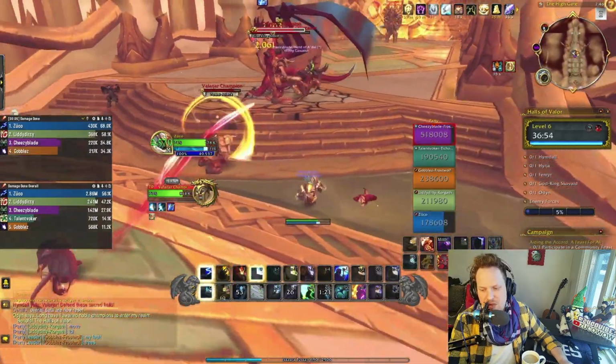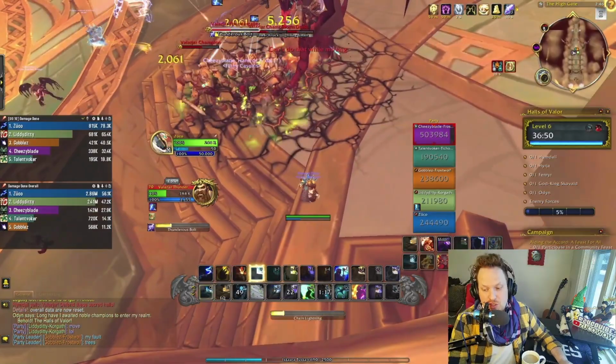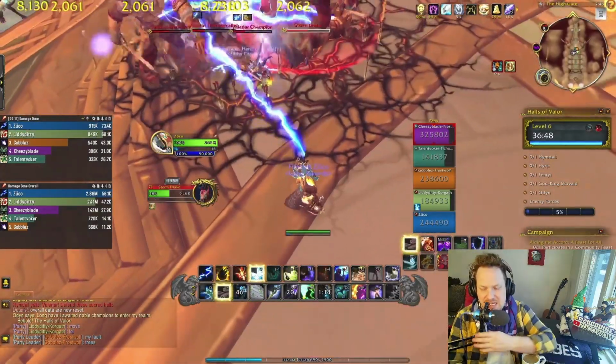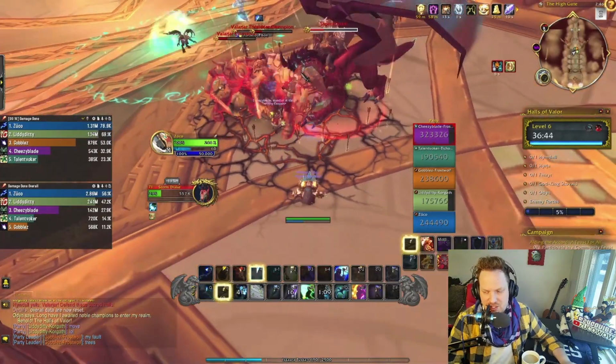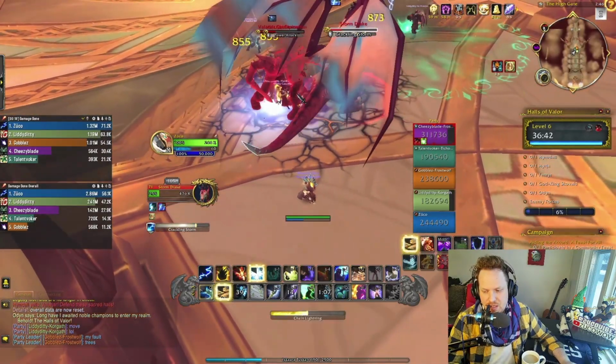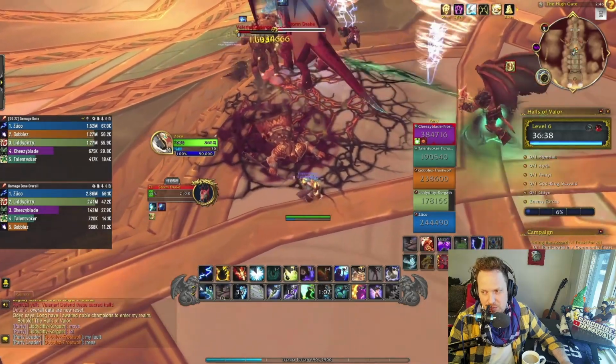Stormkeeper will be up for every single pack because of Flash of Lightning, reducing the cooldown of everything by 1 second. It's insane, guys. It's absolutely insane. You'll have Stormkeeper up for every pack. It's just crazy. Chain Lightning, Frost Shock. There we go. We're doing lots of damage. This is really good for our item level.